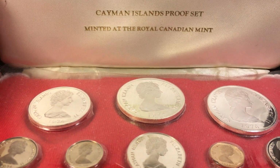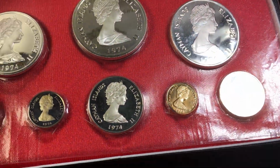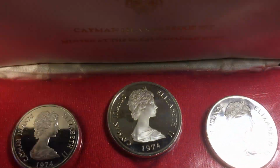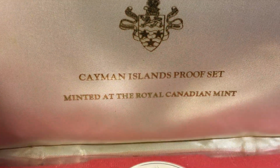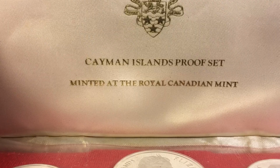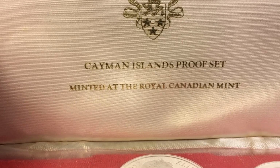This is a proof set, so it has a few additional coins, but this is essentially the 1974 year set also. It comes in this hard case. It says Cayman Islands on the front. Those of you with sharp eyes will see that this says minted at the Royal Canadian Mint. If you're ever looking for a sign of quality, that's a good one.